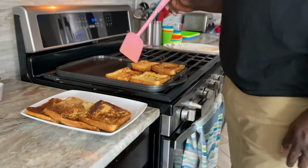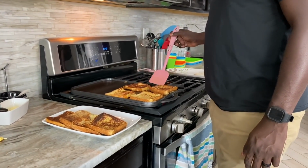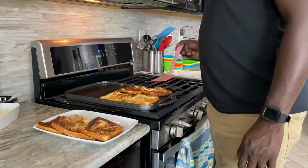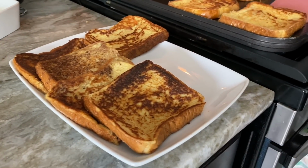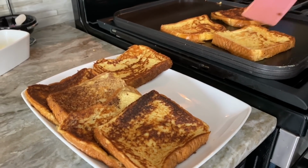So him knowing that, and us not having any bread at home, because I made sugar bread over the weekend, but it was all gone by Saturday, he went ahead and got himself some brioche and what I typically use. And I loved the brioche. So going forward, I think I'm going to be using brioche as well in the French toast.